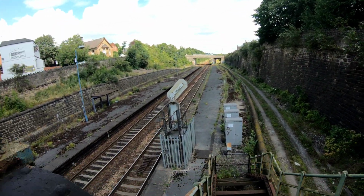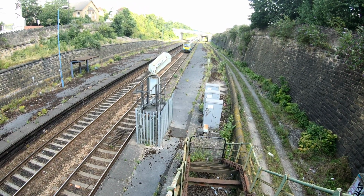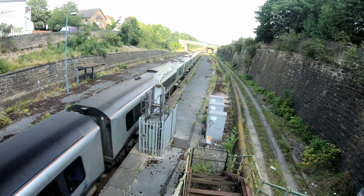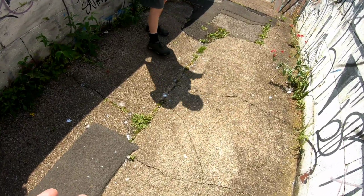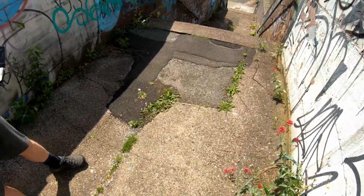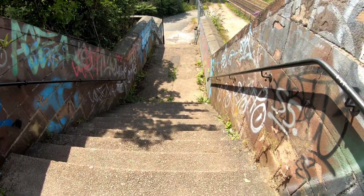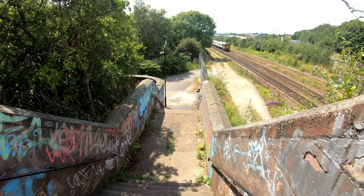Right on cue, here's a train passing through. Sadly, as I found last time I came, there's so much broken glass around. You've got to be really, really careful. It's not really looked after, is it? No. And there's the stairs down to the bottom.